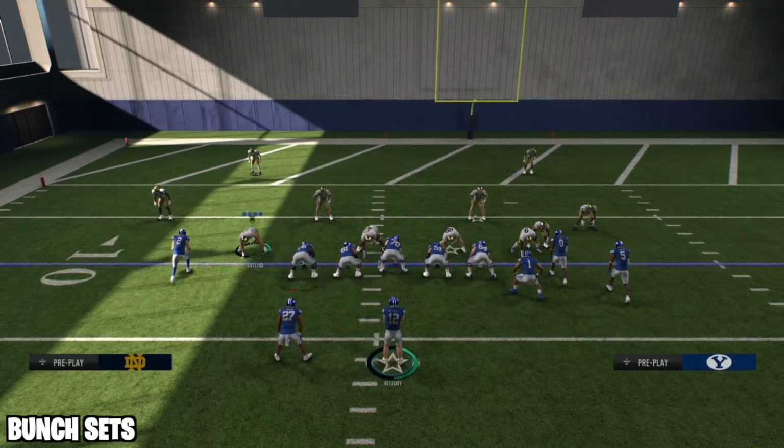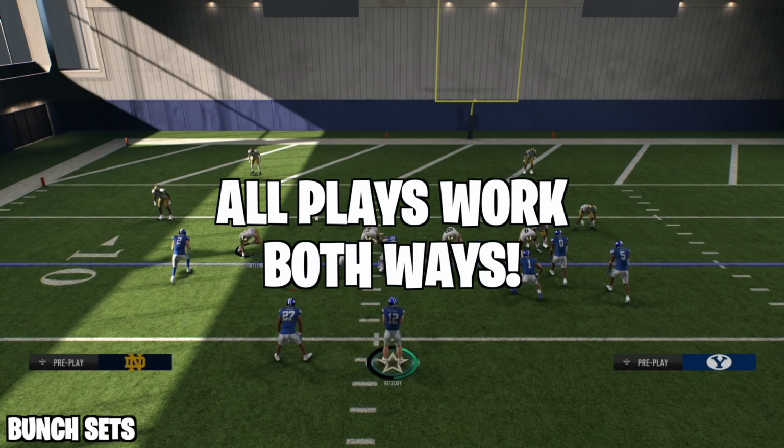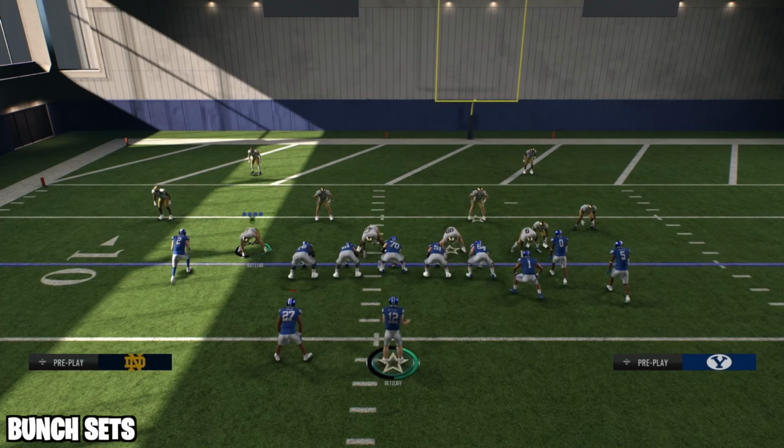And I know a lot of these concepts are all just on the left side of the field, but they work on the right side of the field too. You just got to flip the play. It's very, very simple. I didn't want to have to go over that as well because it's kind of common sense. You want to throw to the open side. You want to run to the open side. You want to give your team more of an opportunity to score by using the open end of the field.